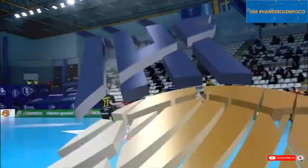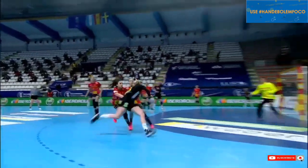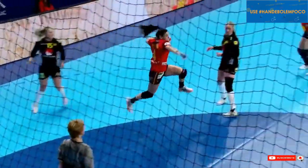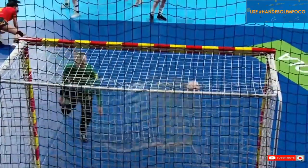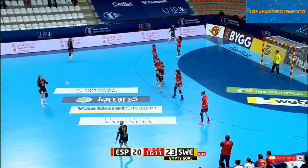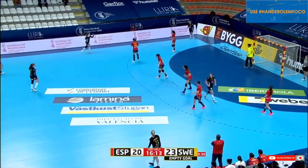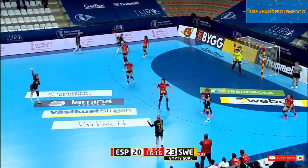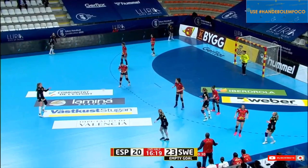Carmen Martin, though, hits back at the other end with her 6th goal of the game. There's that smuggled-in shot earlier. And Carmen Martin's response also at the near post. Still got about 35 seconds on the suspension to run, Sweden. Goalkeeper is out.